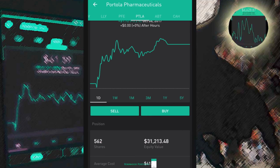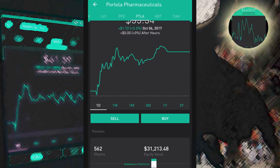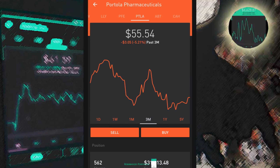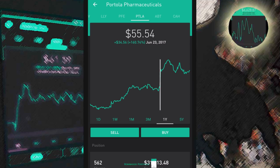Portola, this is the second largest holding in the portfolio. You can see 562 shares, 31,213.48. And you can see here, over the past 1 month, it's down a bit. Past 3 months, it's down a bit. But over the last year, you can see that very nice inflection up from the $36 to $55 range or so. It did trend up to almost $66, $66.04. Has trended back a bit. I'm holding this for the longer term. There's still an FDA decision pending with this particular company, so definitely waiting for that decision to go through.